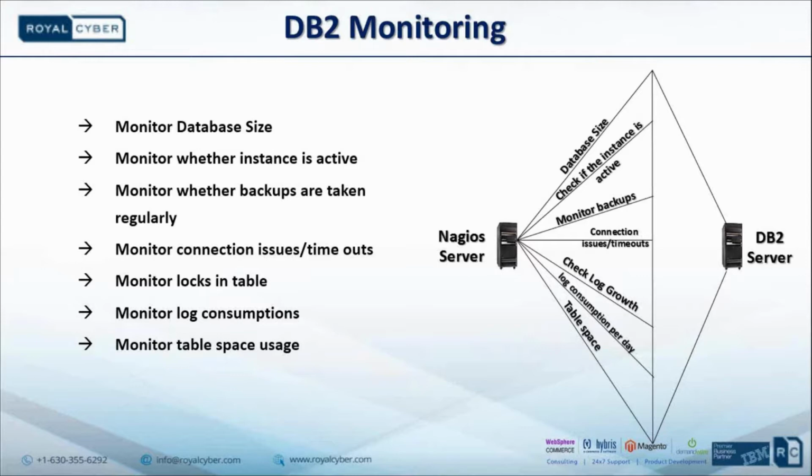And there are also the lock problems. If rows are locked, users won't be able to access the data. So this monitoring will keep you updated in case any problem arises.